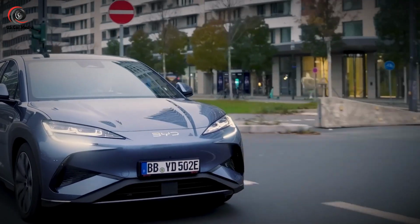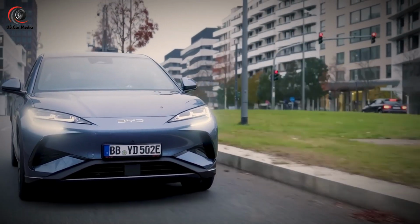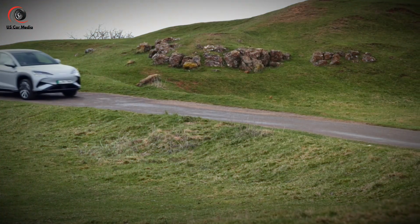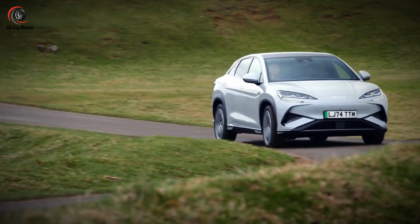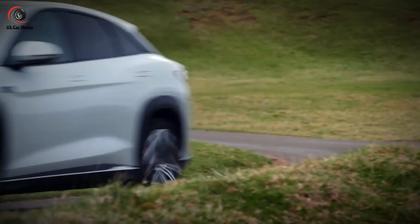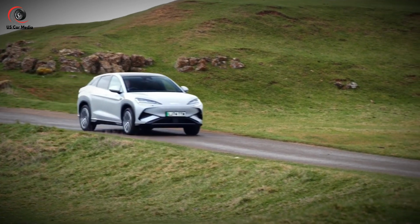The 2026 BYD Sealion 7 isn't just another electric SUV, it's a direct shot across Tesla's bow. It's poised, it's polished, and it's packing the kind of tech, range, and price that'll make a Model Y look like old news. So buckle up, this is the EV everyone should be talking about.